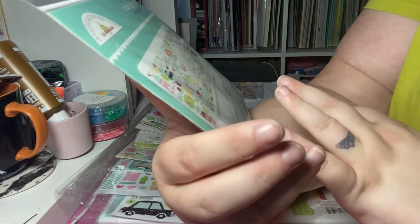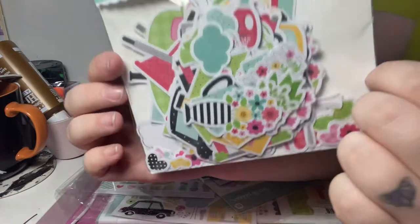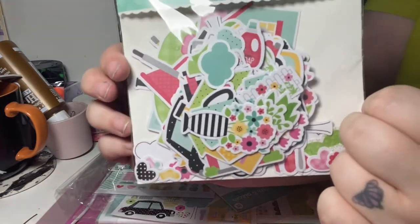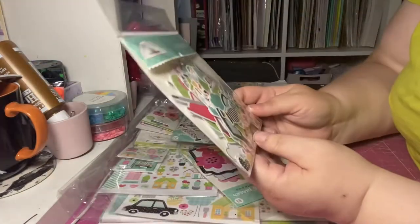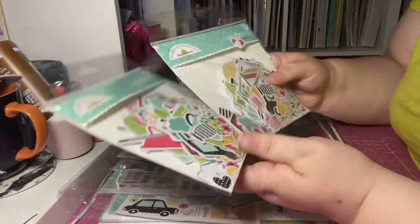So many elements here, all about just being at home, family life, which is basically what my entire existence is. It's just home life. So I have that one, and it turns out I have bought two.